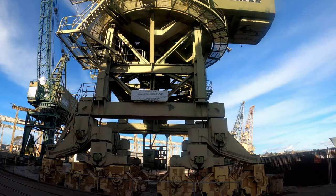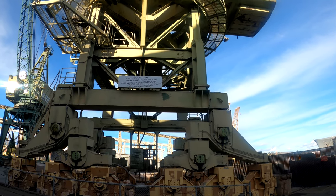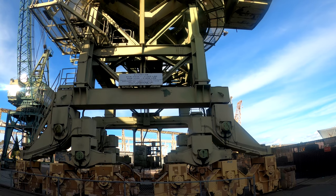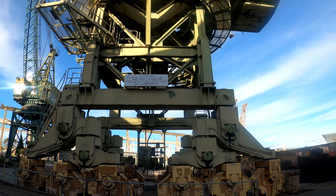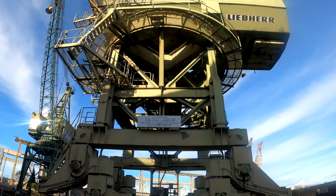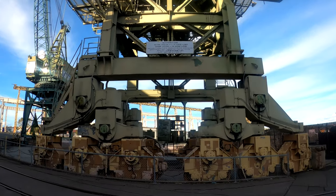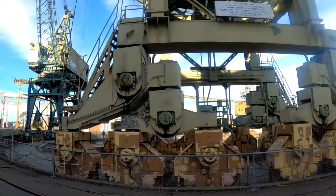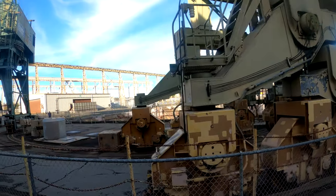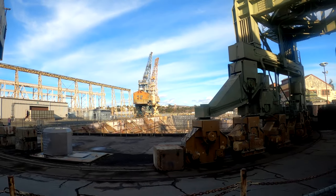Some more of that crane. This side, there's a sign that says the main hook capacity is 112,000 pounds. The whip hook is 18,800 pounds. And then it goes on to say the engineering. I'm not sure what the whip hook is. Maybe it's the smaller of the two hooks. It's a lot of weight. If you think about your average car is like 2,500, 3,000 pounds, then you get an idea how much that can actually lift. Pretty crazy.